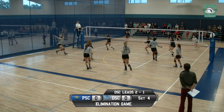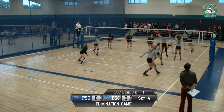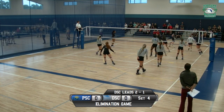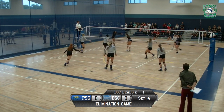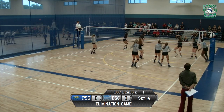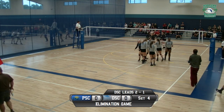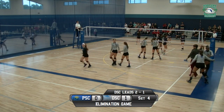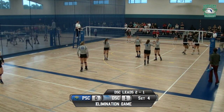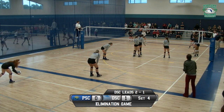The first serve from Grote is picked up, and Kotke with a great swing. Grote will go outside to Rand. Rand is blocked. They'll have to send a free ball over. Barber picking it up. They'll go back to Roberts, and she picks up a kill. Katora Roberts running the slide around their setter, Megan Miller. She picks up a kill.